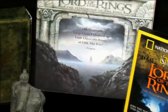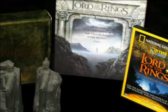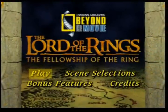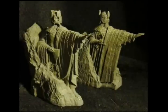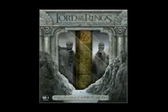The set also includes 4 separate commentaries, plus 2 more discs with 6 hours of custom-made bonus features called the Appendices. And for superfans, like yours truly, a special package was also available, the Collector's Gift Set, which not only includes the 4-disc Platinum Series, but also includes a bonus disc, the National Geographic Beyond the Movie Lord of the Rings special, and 2 Polystone Argonaut statues created by Sideshow Weta that can be used as bookends for the DVD set. The bonus disc isn't very special, but the statues are pretty cool, as is the box that holds the whole thing.